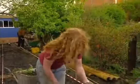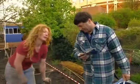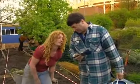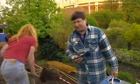We can go home. It's 25 to 6. Look, as soon as I finish that last half fence panel. You don't even have to finish your hole. You keep digging your hole till I finish my fence panel, okay. And then we can all go home.